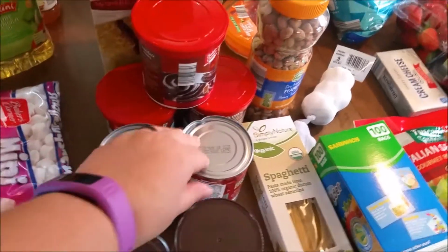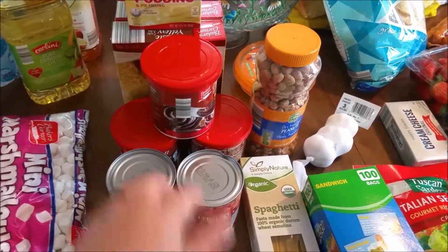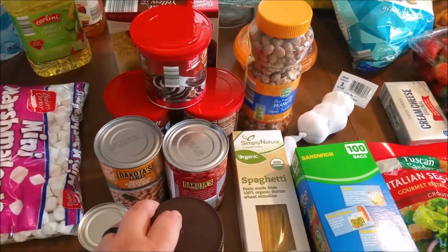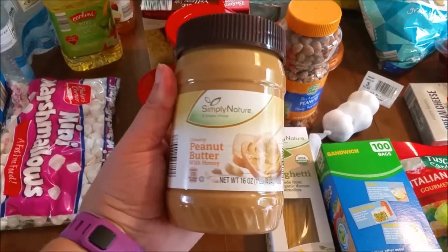I got 2 things of beans, a kidney and a northern. I typically make my own, but I decided to go simple this month because we're not eating it out except for one time this month. So eventually I'm going to get tired of cooking. I know it. I got the wrong peanut butter, folks.